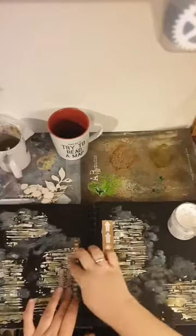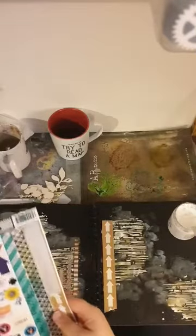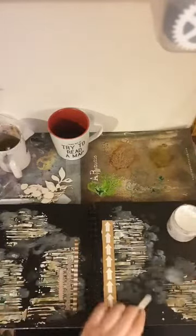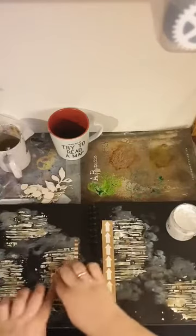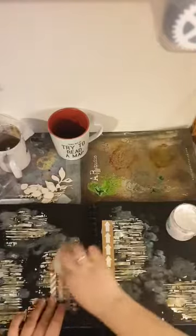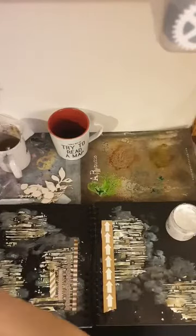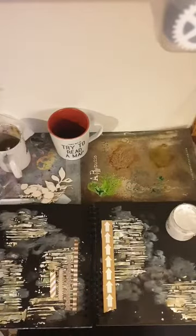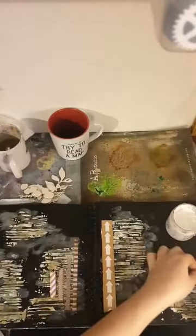Okay, what else? Anything else from this one? Got this little arrow, that's quite nice. That could go there actually. Okay, I'm just wiping the excess off. Okay, what else? Let's go back to this sheet. So what else have we got here? I've got this little wall piece. This can maybe go out on this side.